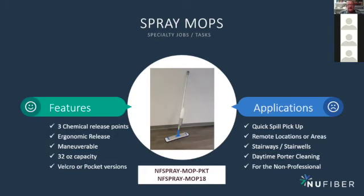They are going to be a pocket version with a pocket mop and a pocket frame with longer loop fibers to get into grout and get into low spots on the floor. And we offer it in, for a little bit less money, in a first generation Velcro frame and a short nap Velcro mop. Both use the same hardware, which is the stick shown on the screen with a 32-ounce bottle.